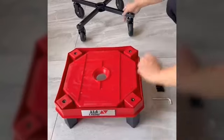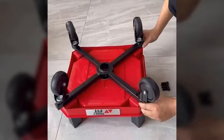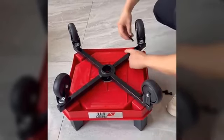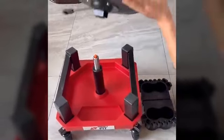With a 350 pounds weight capacity, this durable rolling seat features a sturdy metal frame and 4-inch casters for smooth movement across various surfaces. It includes a built-in tool tray for convenient storage of tools, parts, and accessories, as well as 2 cup holders to keep beverages or small items within reach.